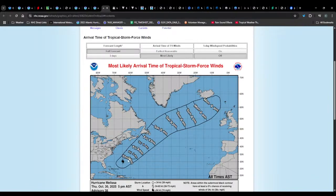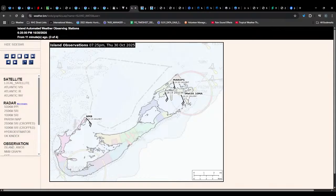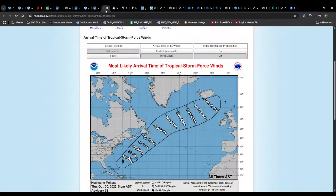The most likely arrival time of tropical storm force winds. The reason that I have this up is not for Bermuda. It's pretty much imminent. It could be any moment now where we get at least a tropical storm force gust. Again, that's why I have been monitoring the gusts here, and not yet, but for the Avalon Peninsula and our friends up here into the Canadian Maritimes, overnight tomorrow night.